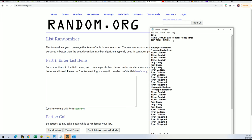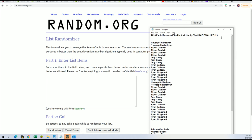We're looking for some of these rare parallels that come out in the Tmall. Elite Tmall has these exclusive red parallels, and there are three parallels in every box.